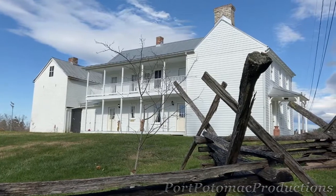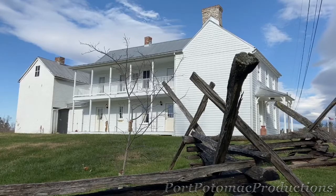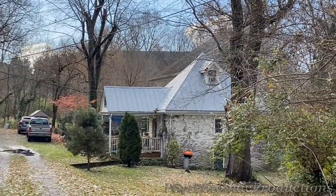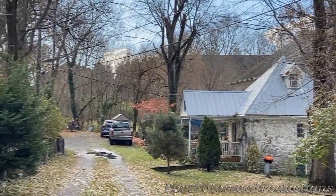The farm hands that tended to everything would stay in this building. We are hoping to move the town museum into this location, offering a bigger walking tour of the building and museum and town history. As we stroll down the lane, we get to the spring house.